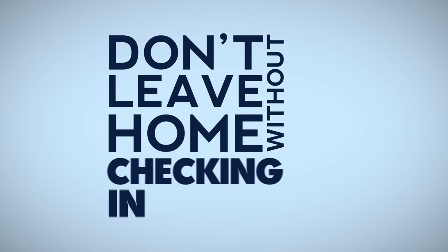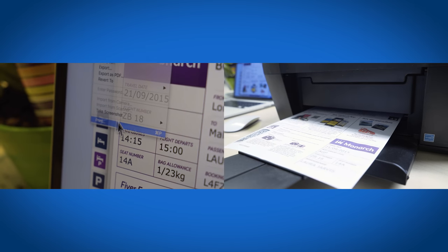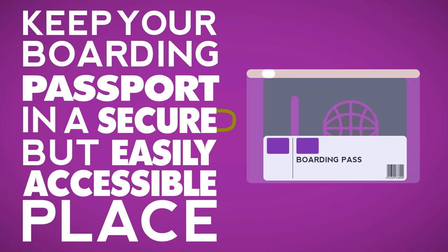Don't leave home without checking in online and printing off your boarding pass. One less queue at the airport makes the whole process much quicker. Keep your boarding pass and your passport together in a secure but easily accessible place. You'll need them throughout the day at checkpoints and in airport shops.